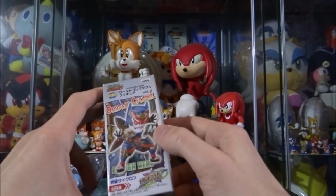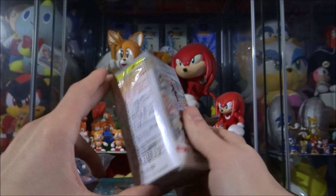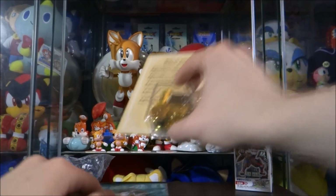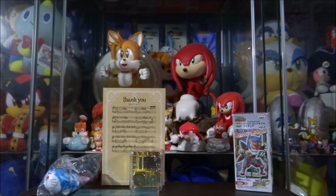Okay, so we've got a little figure here from the anime Tiger and Bunny. I have heard of this, but I'm not too familiar with it. Pretty cool. Now that it's stopped, I will put it back so we can see everything from this haul.